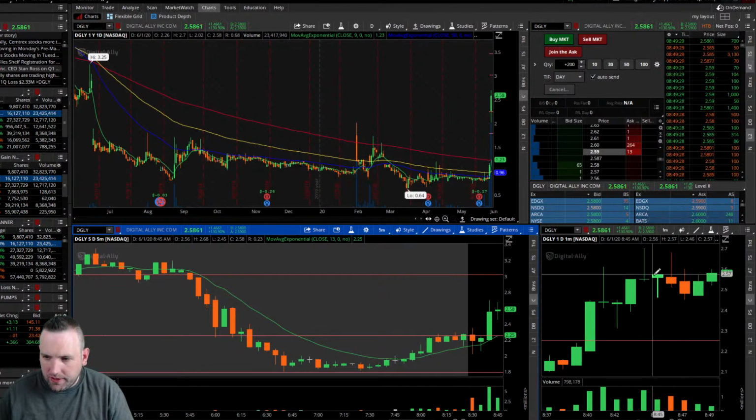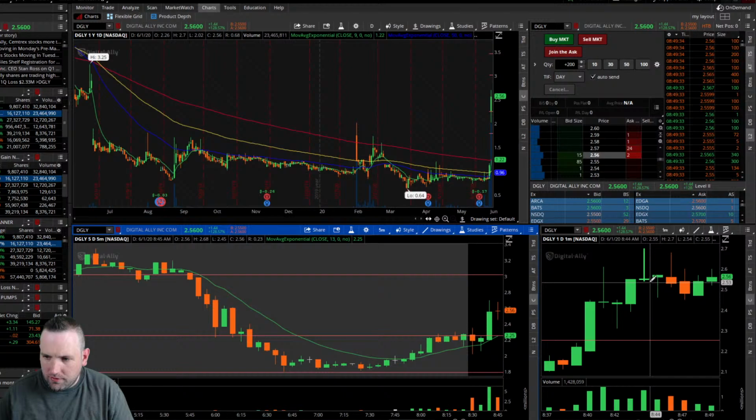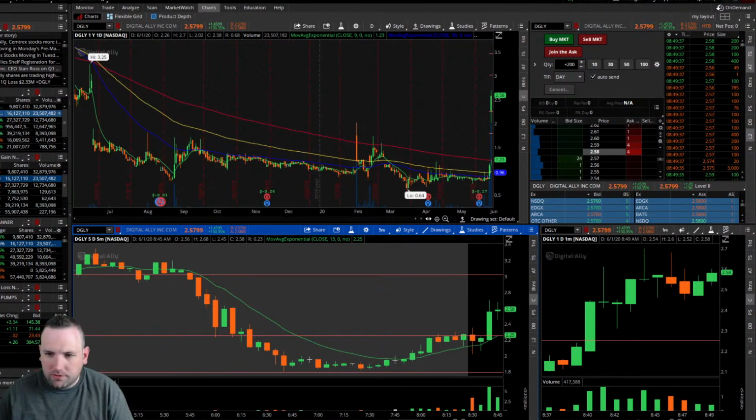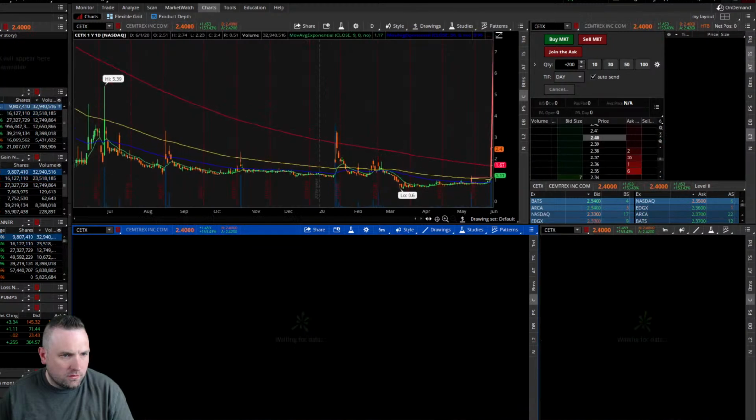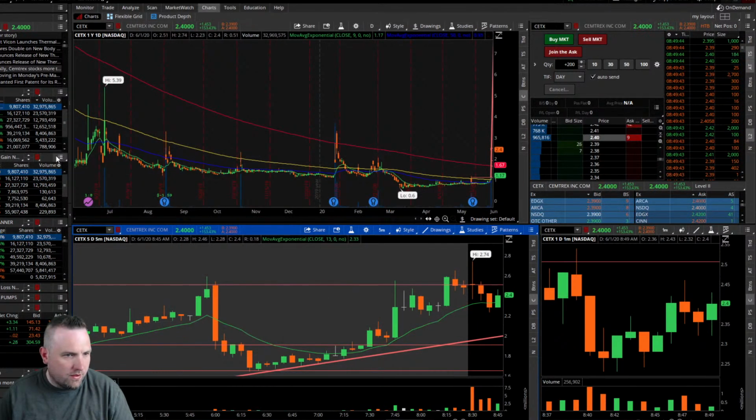DGLY is starting to look like it's going to maybe make another move here soon, possibly. It's kind of curling over and up. CETX still not dropping down to 2 yet. I think this is going to be a little while.